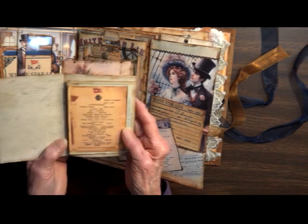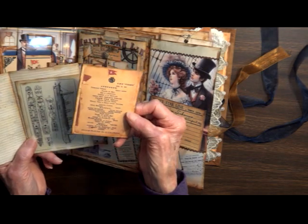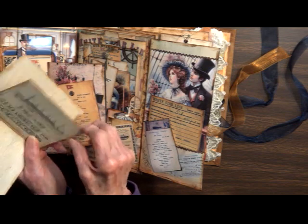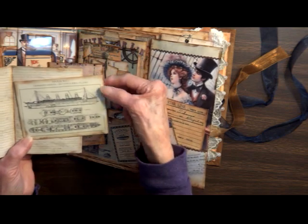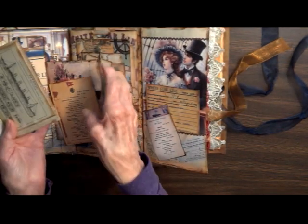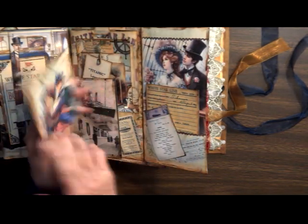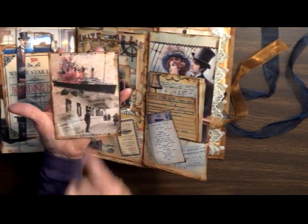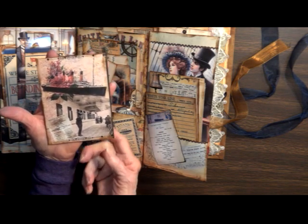Here's a little booklet I made. Here is another menu. This is the luncheon for April 14th. Here are the decks on the Titanic, so you can find your way around, and then journaling space inside. There's the back. And this is just one of the waiters sitting there to do whatever you want. This is the first class deck.